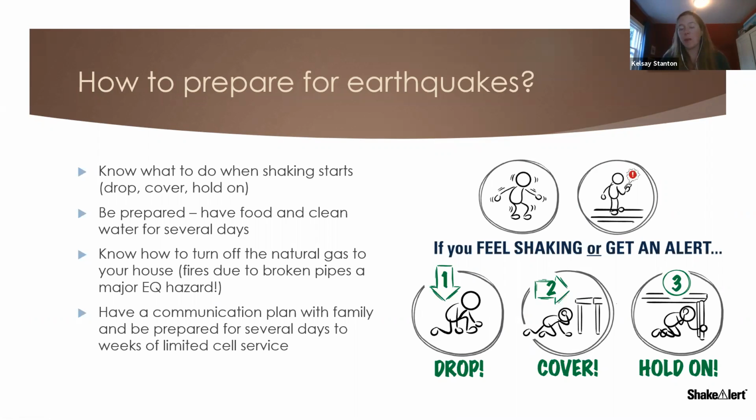You also want to be prepared. This is for all hazards, but have food and clean water for several days, particularly if you're in Western Washington. You may want this to be more like several weeks. Okay, so Western Washington is going to feel the brunt of the megathrust event. There'll be significantly more shaking in Western Washington than Eastern Washington, Central Washington. Of course, everyone will feel it all across the state, but it will be more severe in Western Washington. And there's also a lot more infrastructure to damage. So having maybe preparation for several weeks.